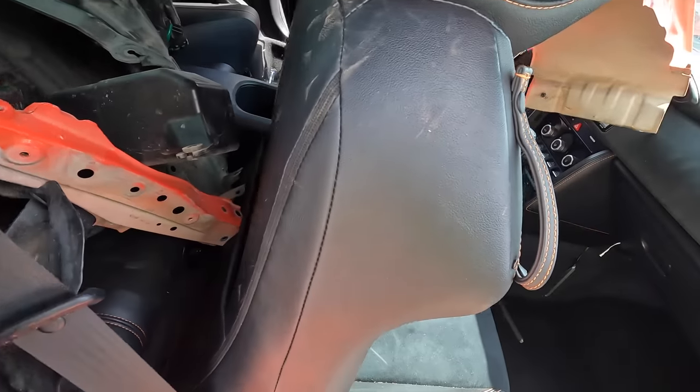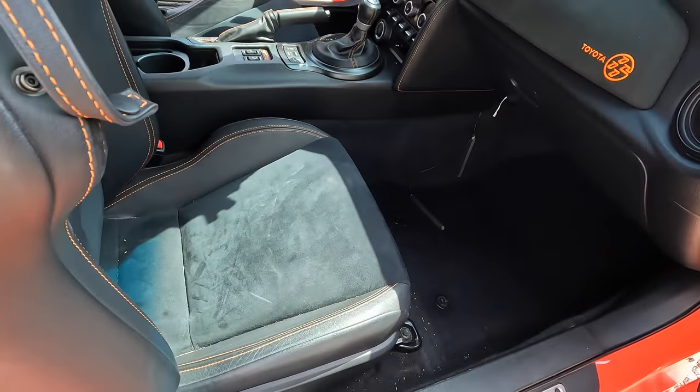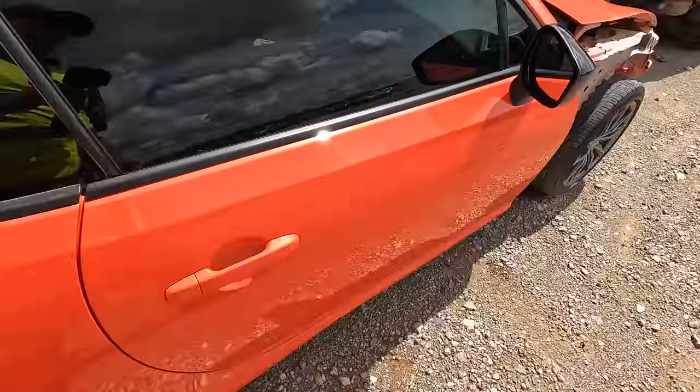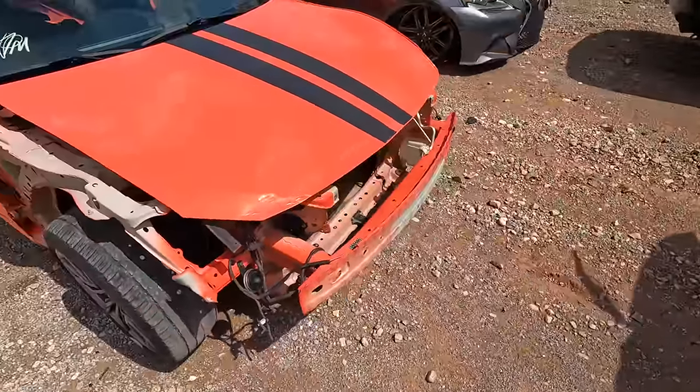I hate that the fender is sitting in here, rubbing on all this leather and Alcantara. That sucks. Okay, no bags blown. That's good. Why don't I grab a jump pack real quick? Let's hook it up and let's see what she does.